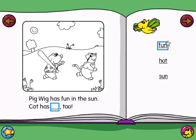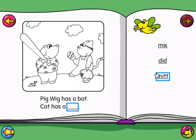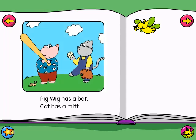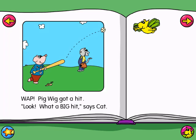Pigwig has fun in the sun. Cat has fun too. That's the right word. Click on this arrow. Pigwig has a bat. Cat has a mitt. Yup, that word fits well. Whap. Pigwig got a hit. Look, what a big hit, says Cat.